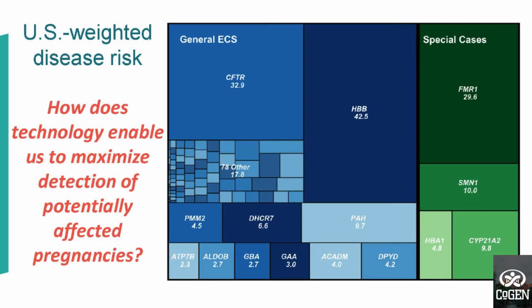So this is what the distribution of disorders from our JAMA paper looks like. And these are the types of disorders, and the numbers are the predicted detection rates of affected individuals per 100,000. And we broke it down this way, in this tree map, to give you a visual representation of what the screening looks like. On the right-hand side are the special cases.